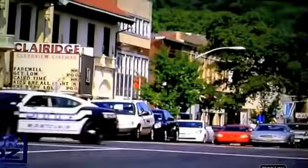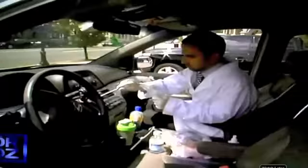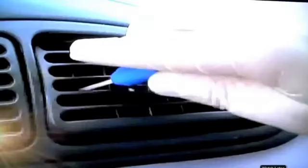To find out just how germy our cars are, we sent a member of our ACE medical unit to Montclair, New Jersey, a typical leafy New York suburb, to swab the interior of 5 random cars in 5 different places: the steering wheel, the car mats, the door handles, the air vents, and in between the seats.